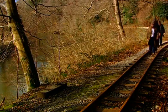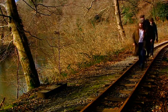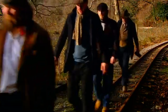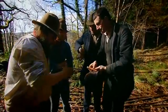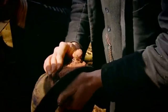Here in Morwellham, farmers often supplemented their income by working as miners. Alex and Peter are heading down to the mines along the old railway with experts Rick Stewart and Phil Hurley. One candle. One candle. Issued. And one lump of clay. And a lump of local clay. Right, so we slap that on there.